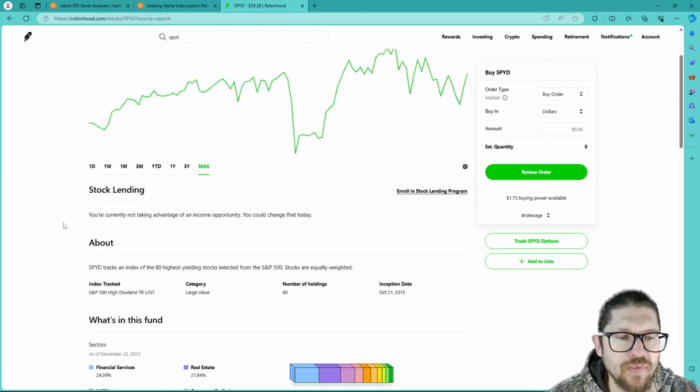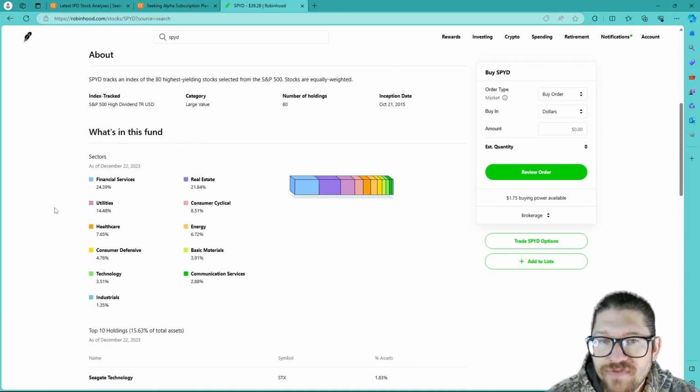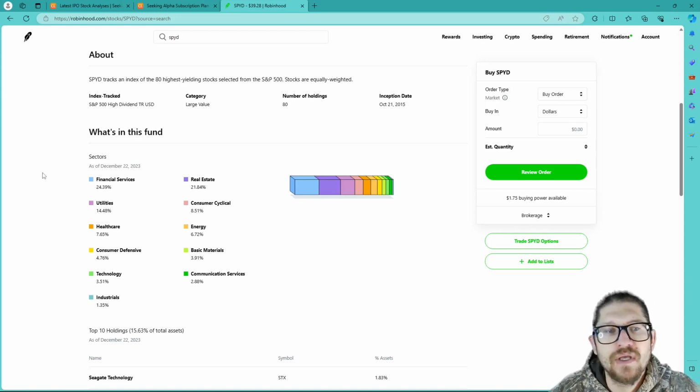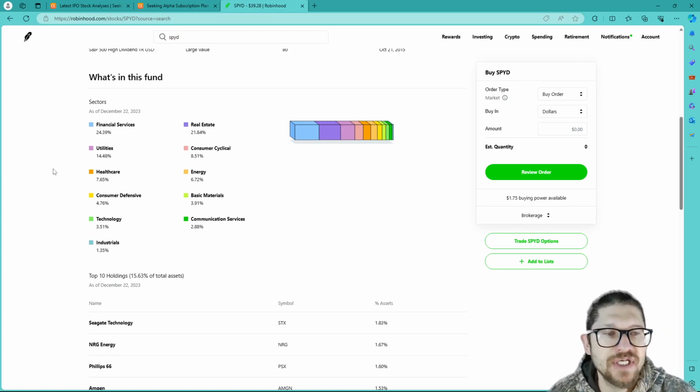So with that said, the S&P tracks an index of 80 highest yield stocks selected from the S&P 500, which are equally weighted. So really, you could just invest in the S&P 500, right? Well, what's in this fund? The sectors as of December, which was just a few days ago, because Christmas was 2 days ago, so 5 days ago, this was their sectors.